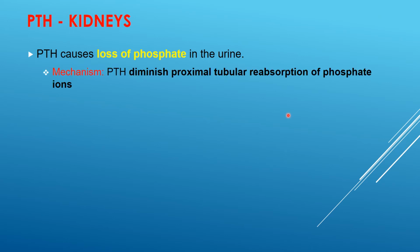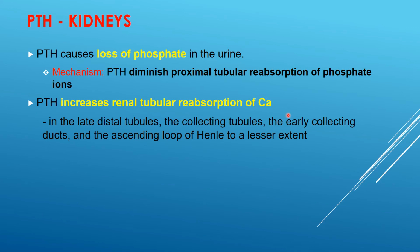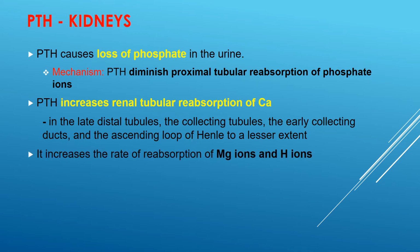What is the effect of parathyroid hormone on the kidneys? First, it will cause loss of phosphate by decreasing the reabsorption of phosphate from the proximal tubules of the kidney. At the same time, it increases the renal tubular reabsorption of calcium, and this is mainly at the distal tubules and early collecting duct, with very little effect on the loop of Henle. At the same time, it also increases the reabsorption of other ions like magnesium and hydrogen, and decreases the reabsorption of sodium, potassium, and amino acids.